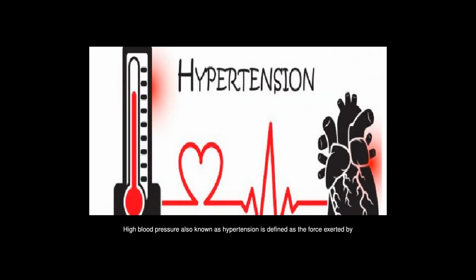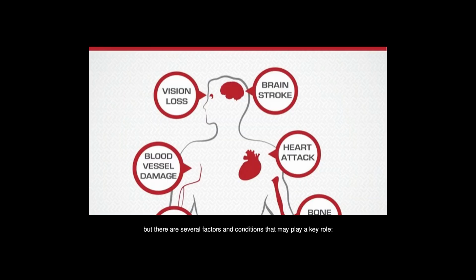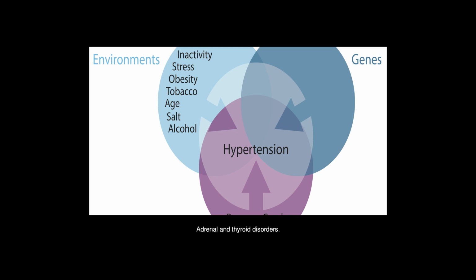High blood pressure, also known as hypertension, is defined as the force exerted by the blood against the walls of blood vessels, and the magnitude of this force will depend on the cardiac output and the resistance of the blood vessels. The exact causes of high blood pressure are unknown, but there are several factors and conditions that may play a key role. Family history of high blood pressure, genetics, overweight or obesity, lack of physical activity, excessive salt intake, too much alcohol consumption, smoking, stress, older age, chronic kidney disease, adrenal and thyroid disorders, sleep apnea, pregnancy, birth control pills.